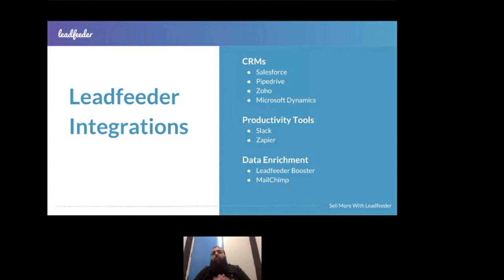So as I talked about before, we do integrate with a lot of different things. For CRMs, like I mentioned, Salesforce, Pipedrive, Zoho, Microsoft Dynamics. We integrate with a few productivity tools. I previously mentioned Slack. In addition, we integrate with Zapier. For those of you that are not familiar, Zapier is a wonderful tool. We just happen to work with them. Think of them as a universal connector.